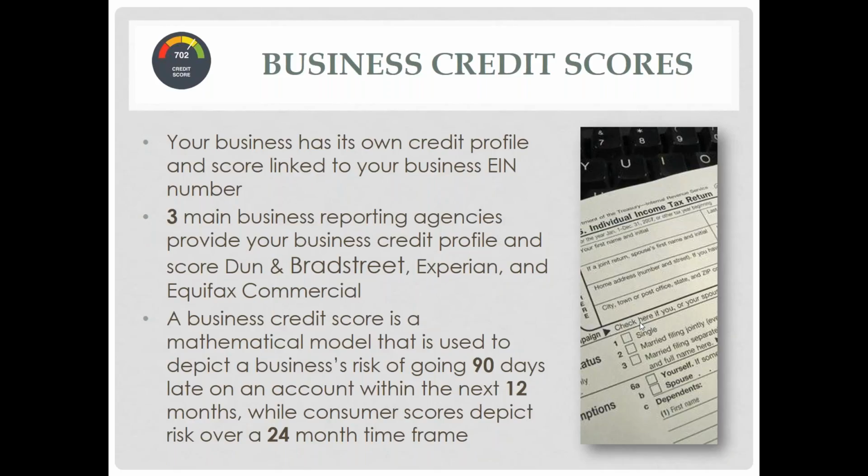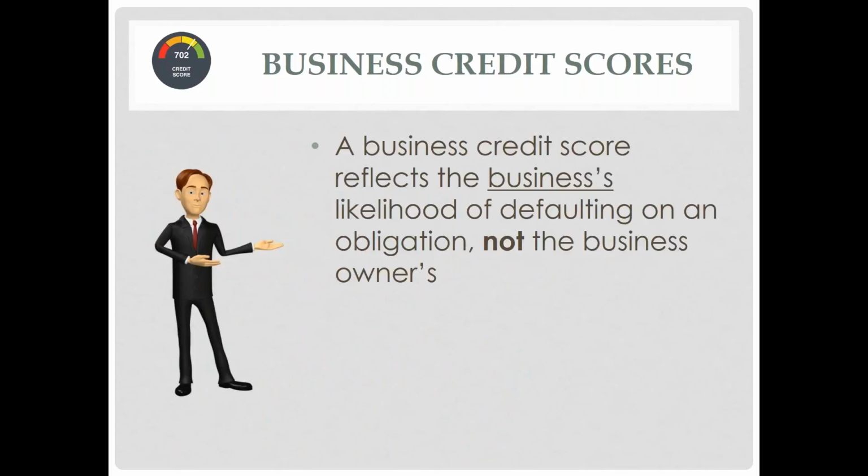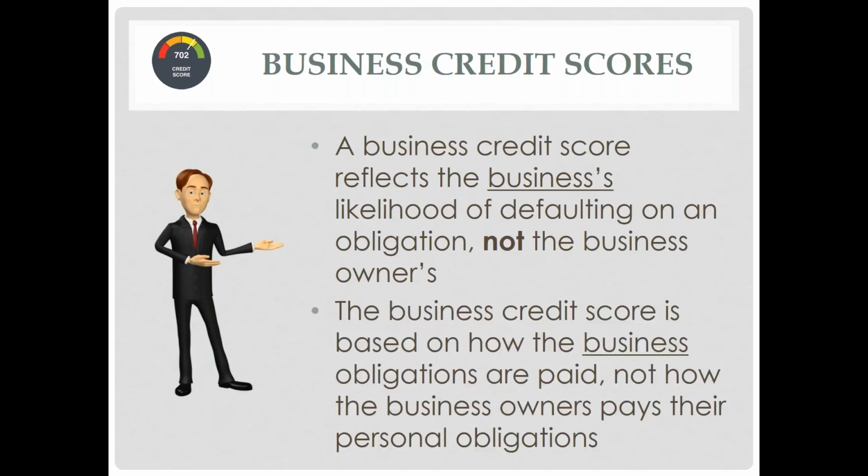With business credit scoring, we're typically trying to determine, is this business going to default in the next year or not? And a consumer credit score is looking to see if you have a risk of defaulting over the next 2 years or not. Now, a business credit score reflects your business's likelihood of defaulting on an obligation, not you as the business owner's obligation. And the business credit score is based on how the business obligations are paid, not how the business owner pays their personal obligations.